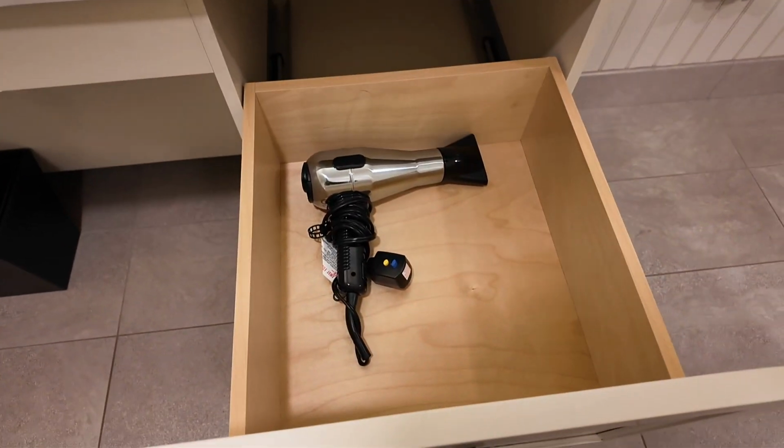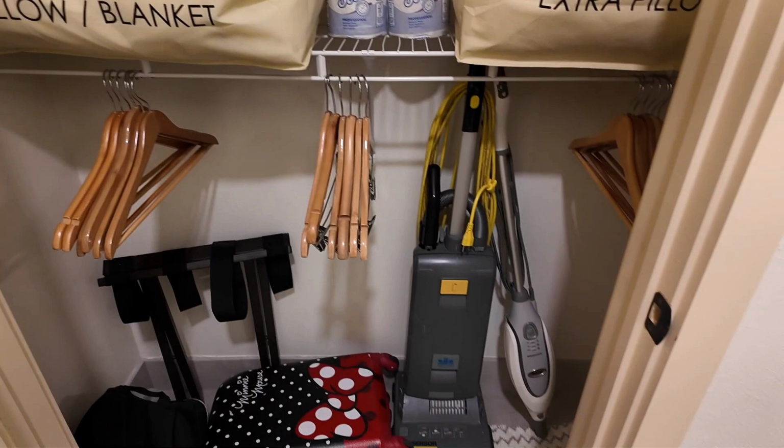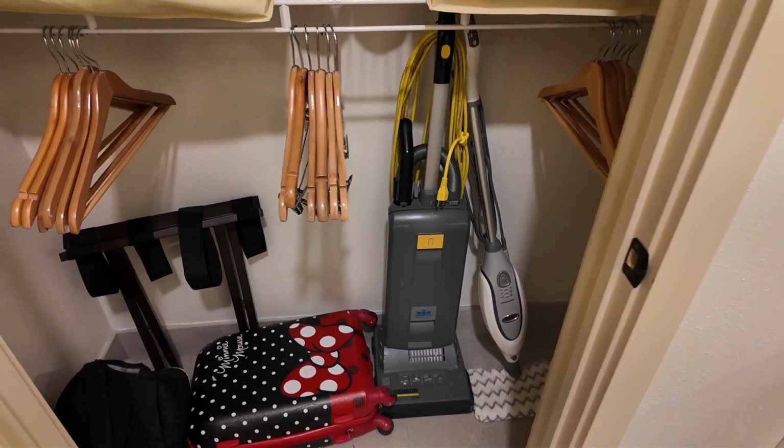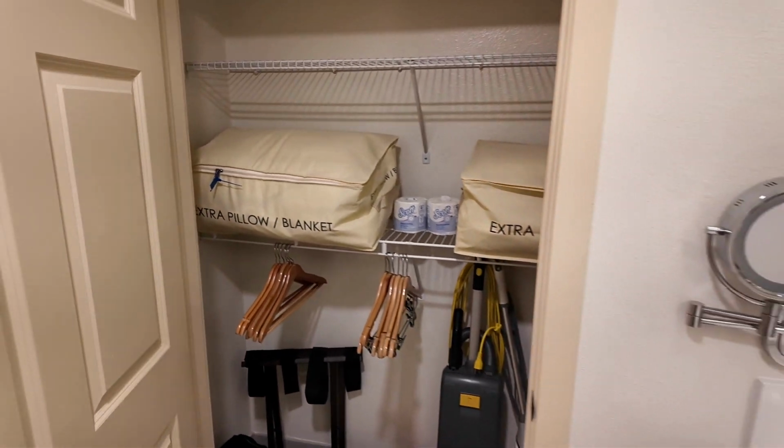There is more space, hair dryer. Over here you've got your closet, extra bedding, got a vacuum cleaner, way to wash the floors, and lots of space for you to put your stuff.